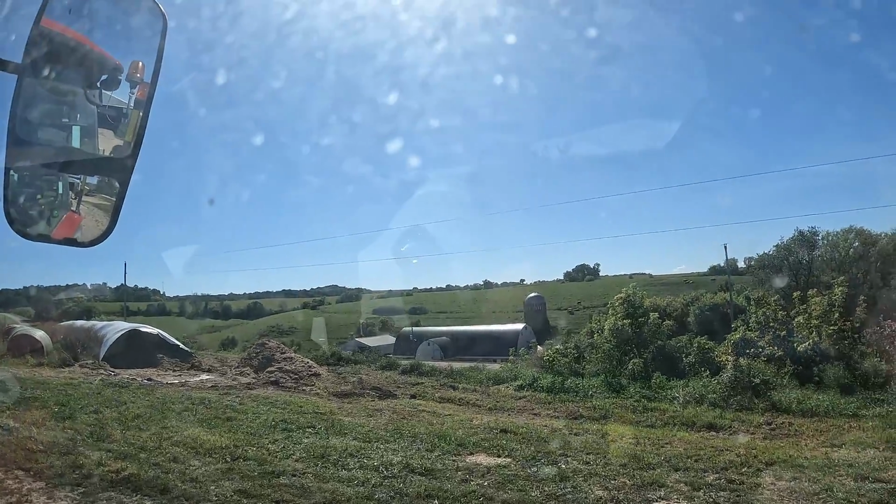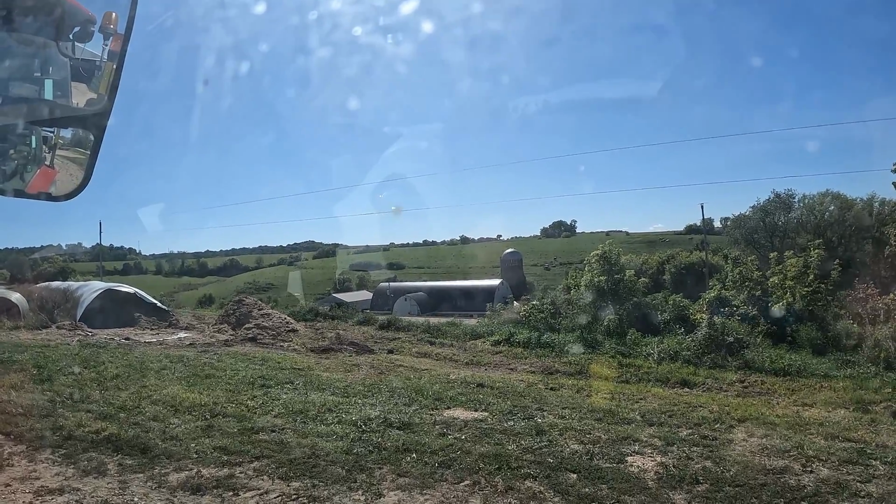And it's time for me to go do chores. Only a couple more loads out in the field. Gonna take tomorrow off from chopping, let the hay grow a little more, cut some more tomorrow for Monday. But there are cows up on the hill in the pasture, so gotta go chase them home and get milking.